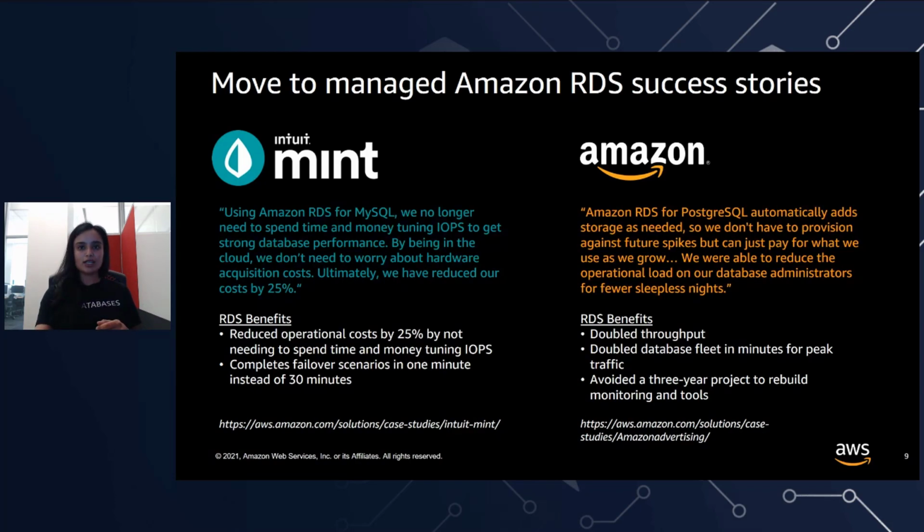Another favorite case study is Amazon, because what better success story to share than us using the service ourselves? Amazon.com was actually one of the reasons why RDS was born. We saw the operational complexity of managing databases and decided to bring the automation that we built in to other customers as well. This specific case study is actually related to Amazon advertising, which is a little bit more recent from a couple years ago.